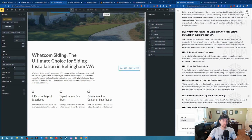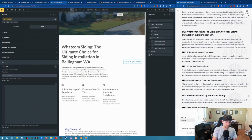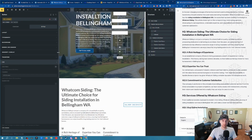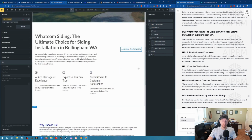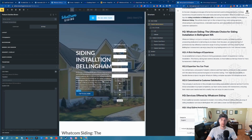So again, I want to unlock the primary button style right here. And I want to come to CSS. And I'm going to put an ease on this one of 1/3 of a second, just so it fades. That looks pretty good. Okay, so I'm not loving the typography. So let's go ahead and save this.